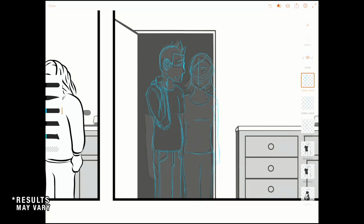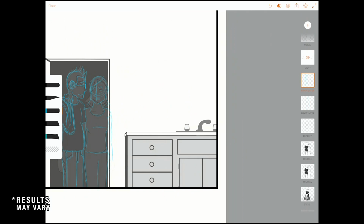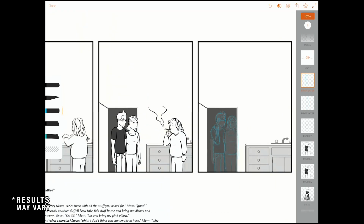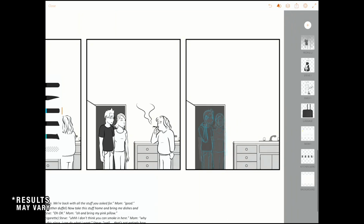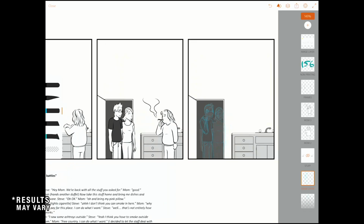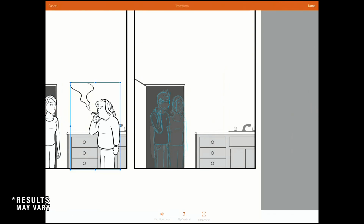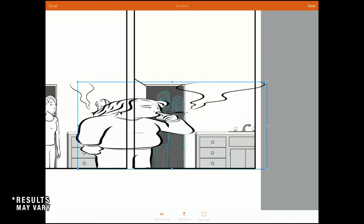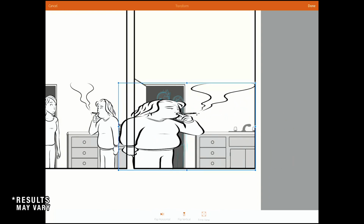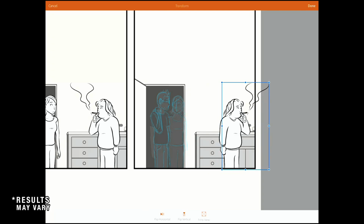Okay, well, this is probably good enough to get started with the inking. I should definitely figure out what Mom's doing, though. So she's smoking in panel 3. And we need her to be a little upset. She's saying, it's a free country, I can do what I want. Maybe all that needs to happen is she needs to be walking away, cigarette in mouth. Doesn't even need to have a hand on it, right? So, oops. Once again, let's use this previous sketch just as a size reference. We'll have her walking away.